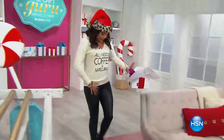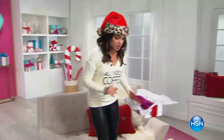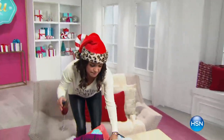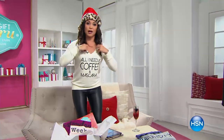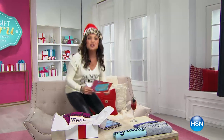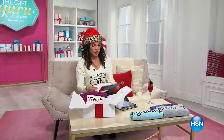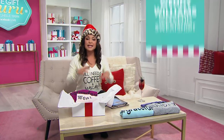So first of all, it's called a sweatshirt, but it's very lightweight. I will tell you that. So if you're in a very cold area, you're going to want to layer this. So maybe you wear a jacket over it or a collared shirt underneath it. But you know what I like about that? It makes it good for all seasons. So you're not just going to wear it in the winter time. Okay, it's a Wendy Williams lightweight weekend sweatshirt.